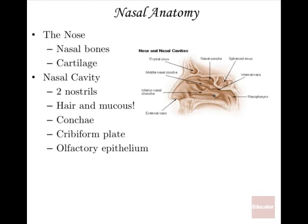Within those nostrils, you're going to have hair and mucus. You don't see the hair in this particular drawing, but we know it's there. Some people have more than others. Some people trim them. But the hair serves a purpose. Similar to the ear canal, the hair is trapping dirt and particles from going in deeper. It's minimizing the chances that you're going to get some kind of infection in the upper respiratory tract.